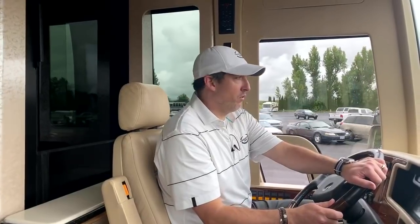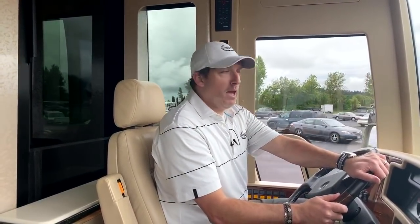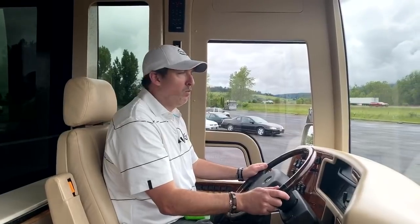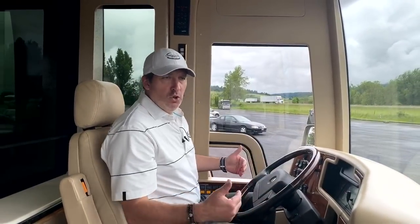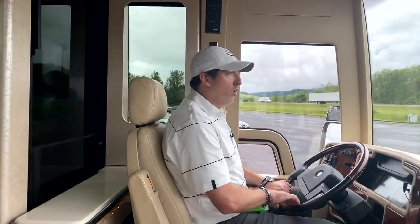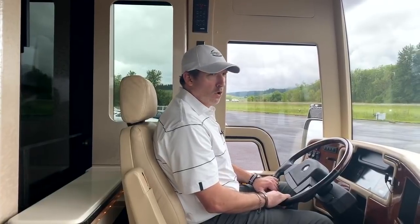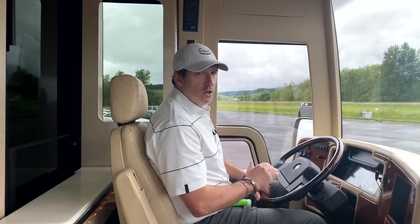This coach retailing for $399,000. So call me, email me, malw@marathoncoach.com. If you're interested in this coach, I think it would be a really great coach for someone to either upgrade to, get out of a fiberglass coach, get out of an RV and into a bus conversion. This is a really great value and a great coach.